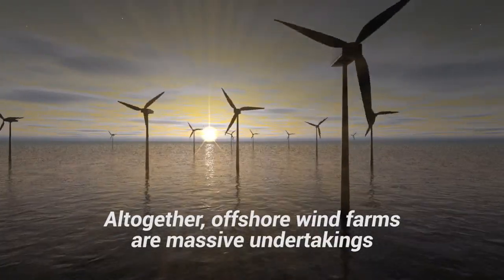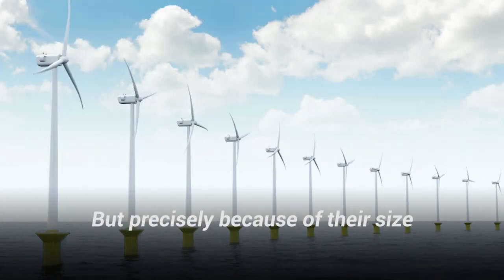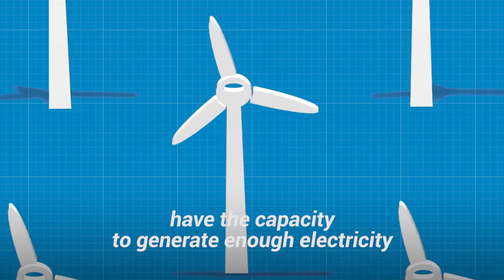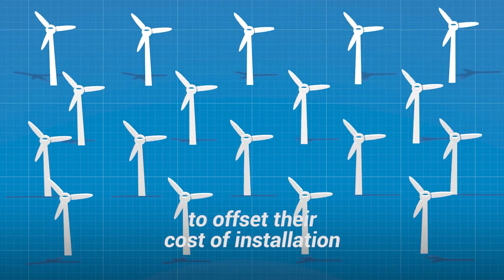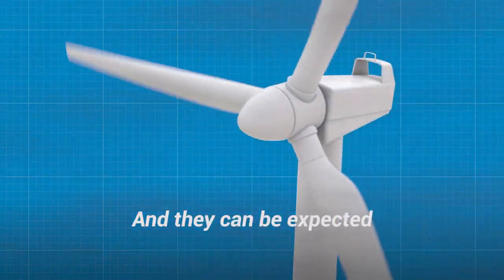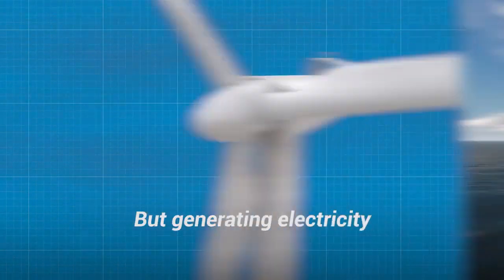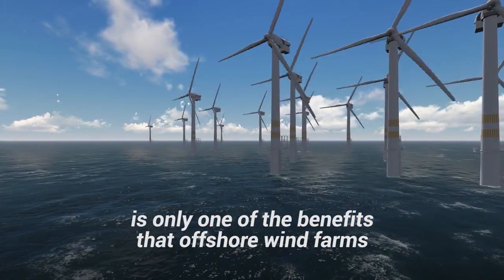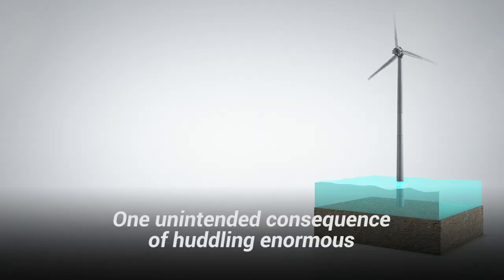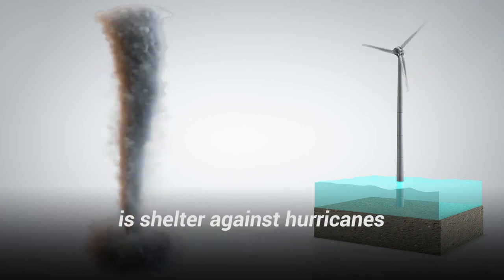Altogether, offshore wind farms are massive undertakings, both physically and financially. But precisely because of their size, many of these megastructures have the capacity to generate enough electricity to offset their cost of installation in as little as a few years, and they can be expected to operate reliably for up to 30 years. But generating electricity is only one of the benefits that offshore wind farms bring to the proverbial table. One unintended consequence of huddling enormous wind turbines along coastlines is shelter against hurricanes.